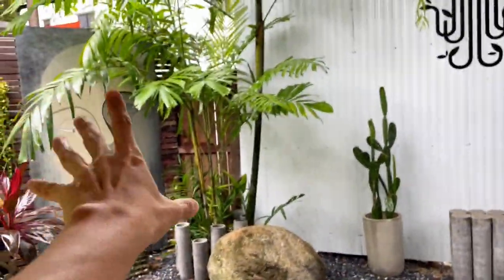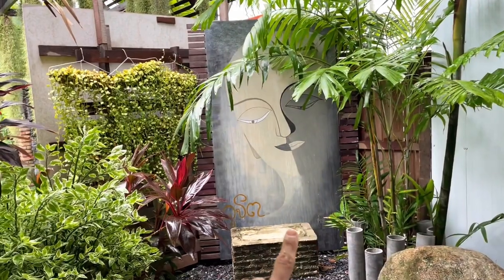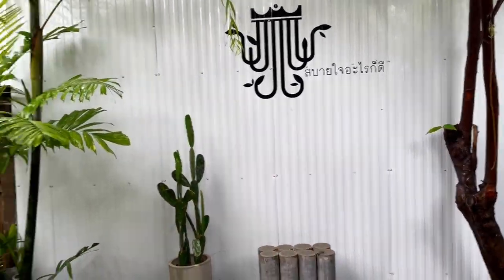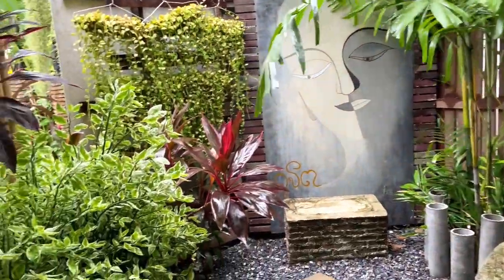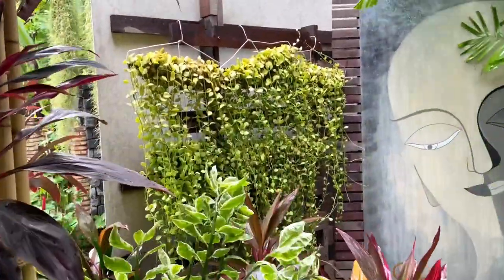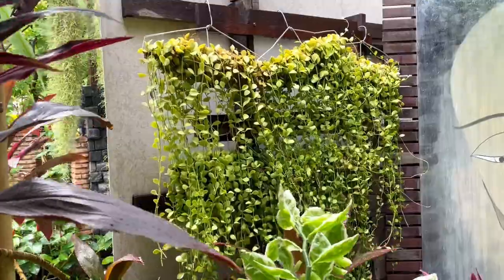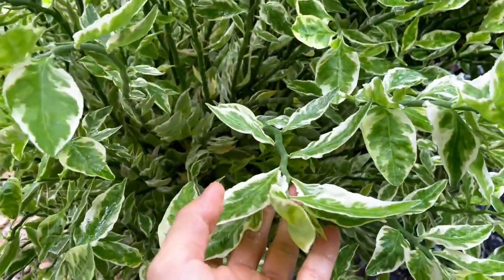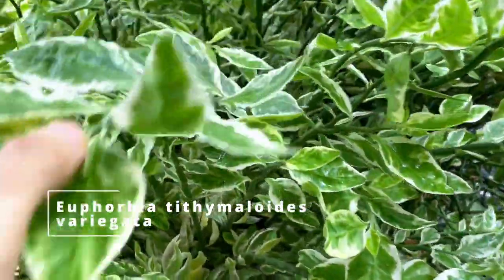Look at all these cool little spots where you can take photos over here. And then there are a lot of photo booth corners here. I guess they're encouraging people to take pictures. Again, more like a whole wall of Dischidias. These are quite expensive in Indonesia. Really nice. This is a euphorbia, if I'm not wrong. I can't remember. Really, really nice here. They look so happy.